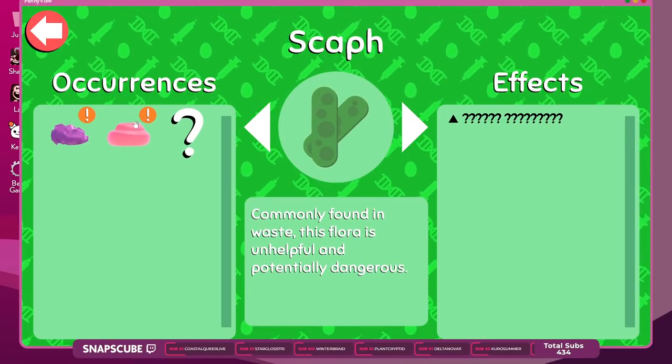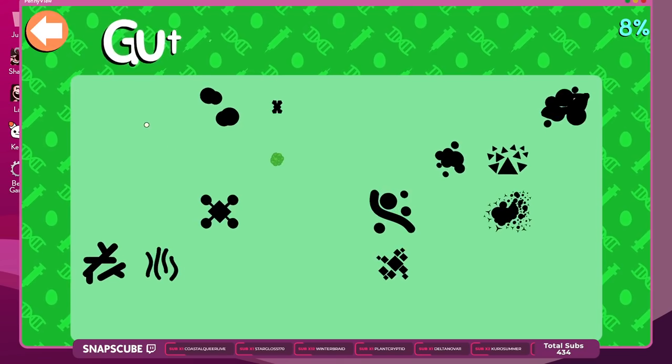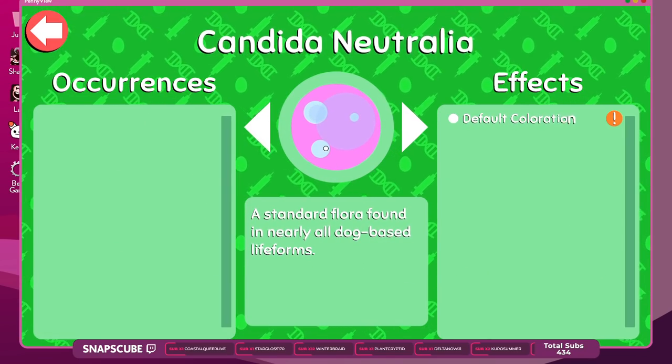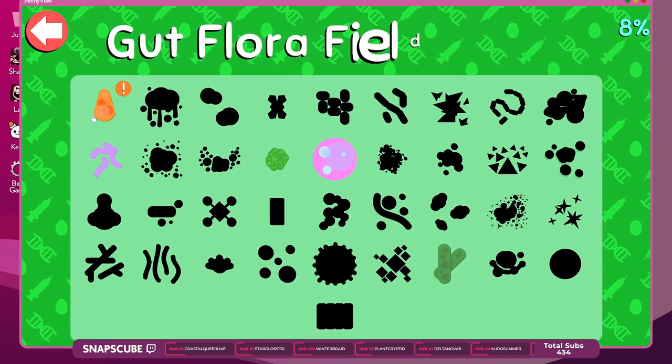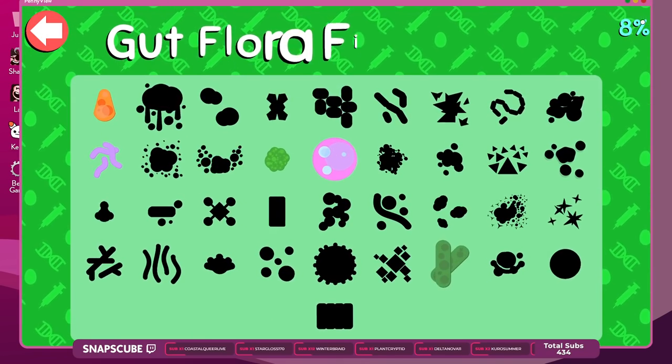Scaff. Commonly found in waste, this flora is unhelpful and potentially dangerous. Whoops. Well, at least we fed it to the beast. Standard flora found in nearly all dog-based life forms. Artificially engineered flora that aims to encourage dog growth.